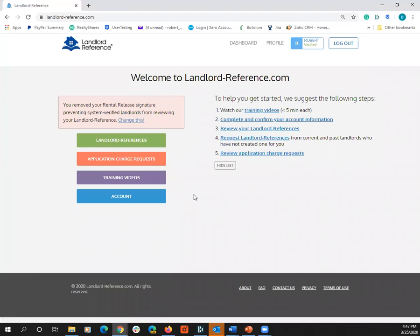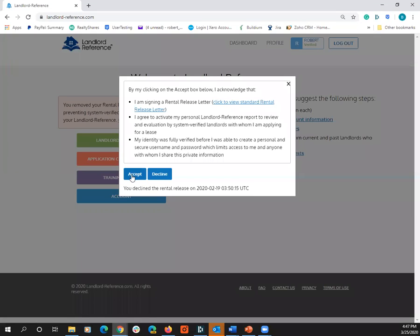What happens then is you can see here very simply, I have verified my identity in the upper right-hand corner, and you cannot get to this point until you truly do verify your identity, once again, to ensure that you have control over your personal information and that no one is stealing your identity and acting on your behalf inappropriately. So this is where it actually comes up and says your rental release signature. It defaults to being unsigned, and when you are ready to sign that, you simply click on accept.